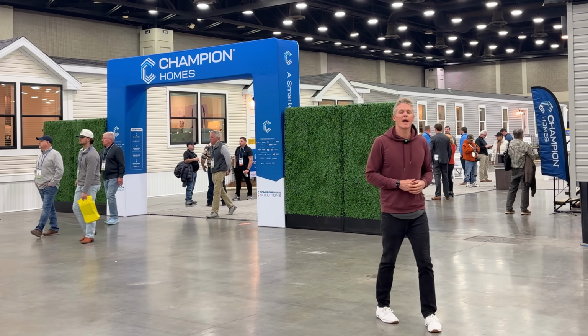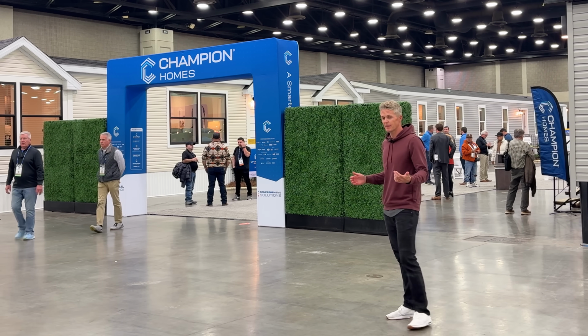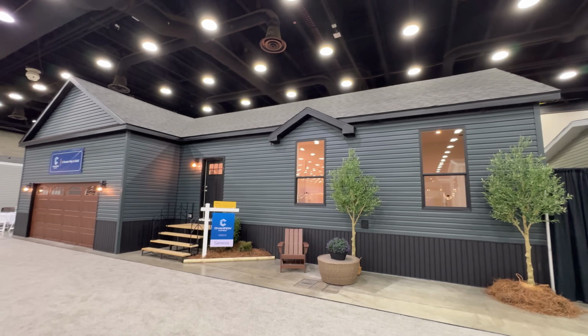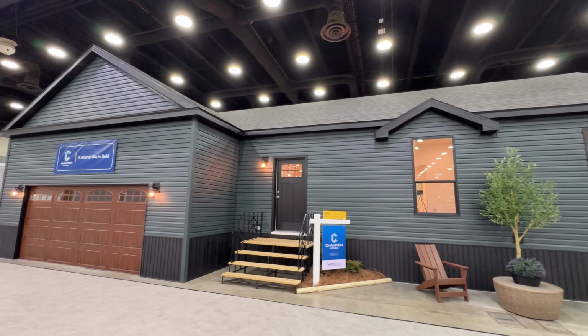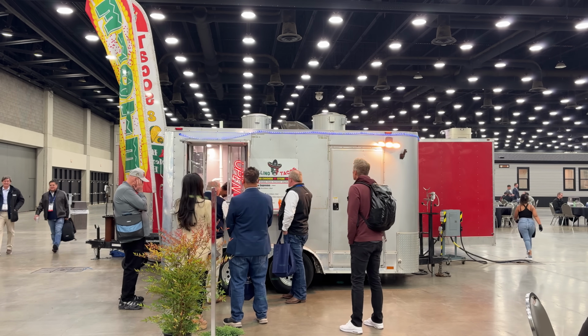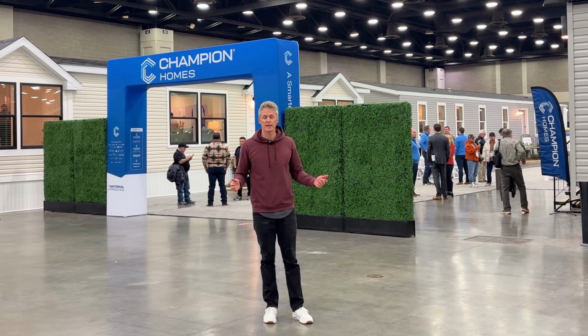All right, I am back at the Kentucky Exposition Center. Actually, I never left. I feel like I live here now. Right now, I'm standing in front of the Champion Homes Village, and I think they brought 12 homes to the show. The good news, it's very close to the taco stand that's just off to my right. The bad news, I am now a ticking time bomb for the rest of the day, so I better make this quick.